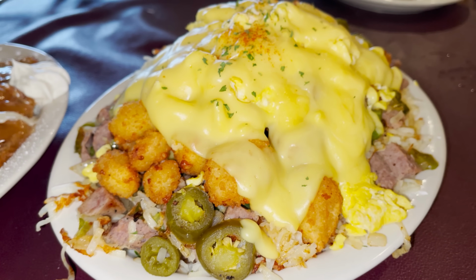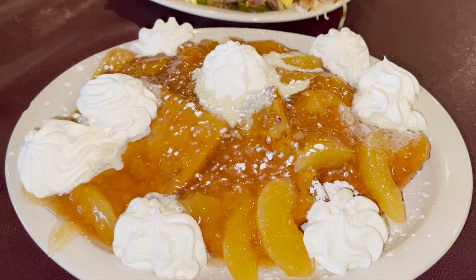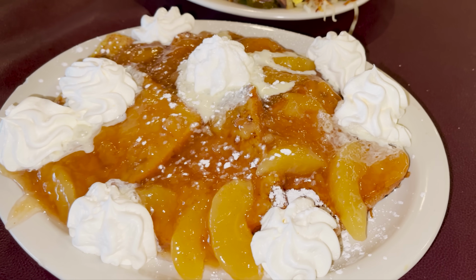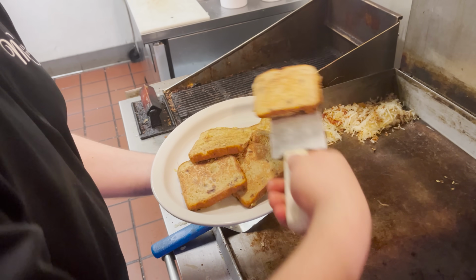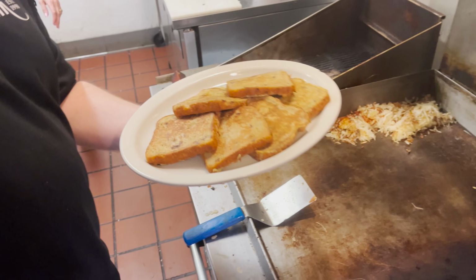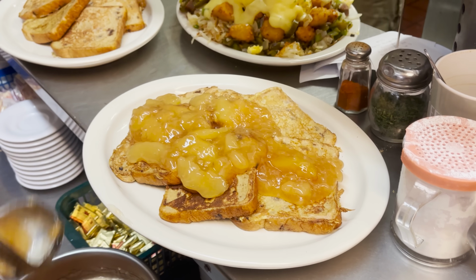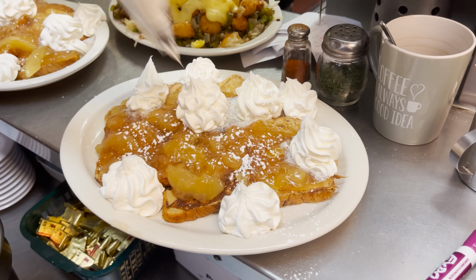So this is gonna be yummy, but in addition to this, we also have 2 of their signature Apple Fritter French Toast. Now, it's got 6 pieces of their apple cinnamon bread covered with their French toast batter, and then it is all topped with their apple pie filling, topped with a whole bunch of whipped cream.